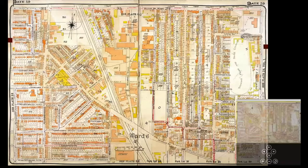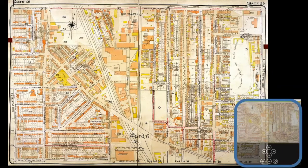Here's plate 59. All right, let's start to unpack these. What are all these details? The first is the navigation tool. The most important thing for you when you're doing this at home is the plus and the minus. Notice how much tiny little handwritten detail is on these maps. You need to be able to get in really close, and the maps are really well photographed for that reason. So this is your navigation tool to get around these maps.